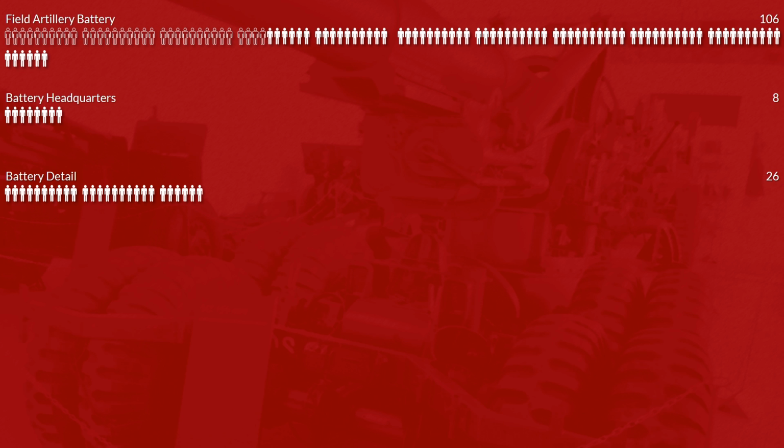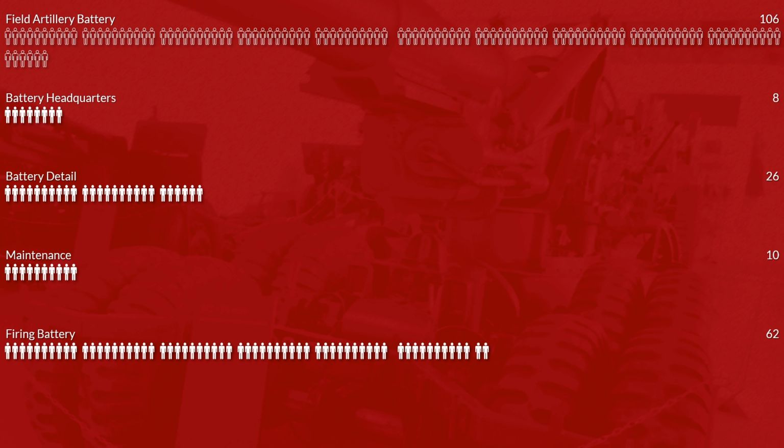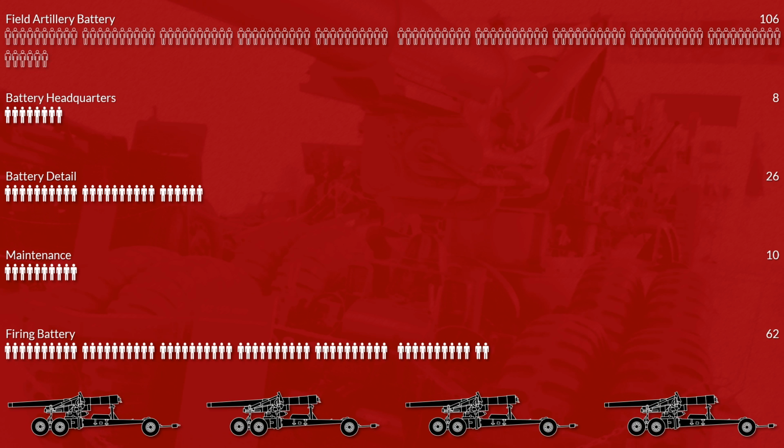Of those, 8 men were sitting in the battery headquarters, 26 in the battery detail which provided security and 10 in the maintenance unit. Thus 62 men are left for the firing battery with its 4 howitzers, which means 15.5 men per howitzer. Now we are approaching reasonable numbers here, but let's get one step closer.